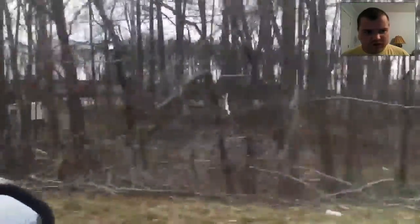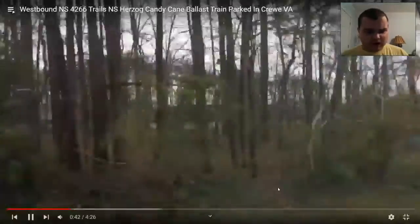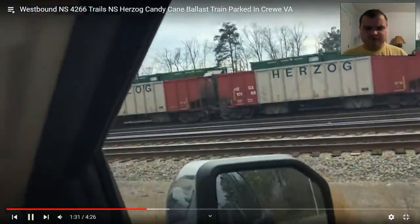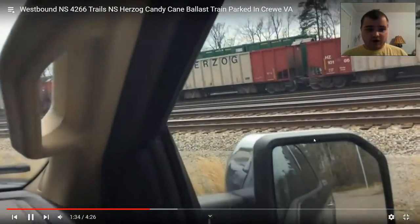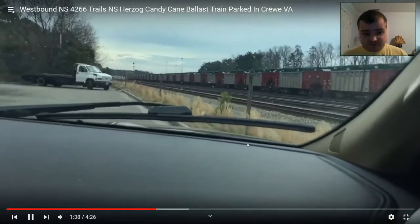There it is, NS 4266 trailing. Hello, and there's the Herzog Candy Cane ballast train. That is so awesome. Alright, wait till you see the next rare catch. Or awesome catch.